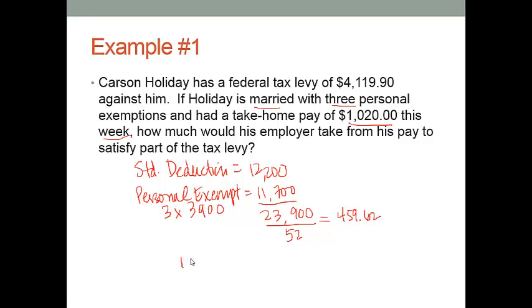So this week, if he has gross pay of $1,020, we're going to subtract out the $459.62 and come up with $560.38. That's the amount that the government could garnish every week. So it wouldn't take too long to pay off that $4,119.90 if they decided to garnish all of that. And again, the garnishment order might not be for this amount, but this is the amount that they can legally garnish. Okay, and so that's all about wage garnishments.